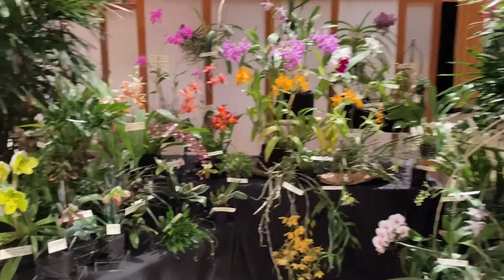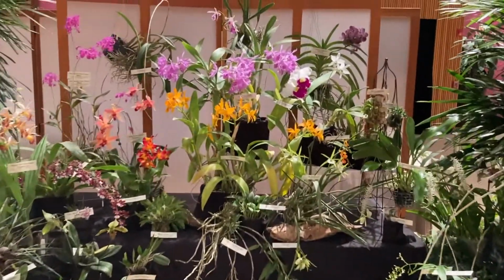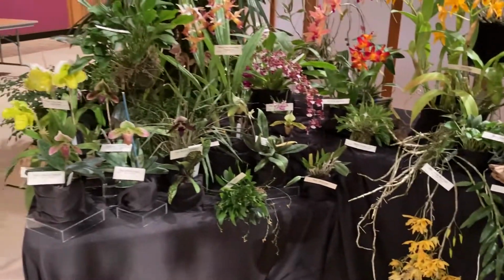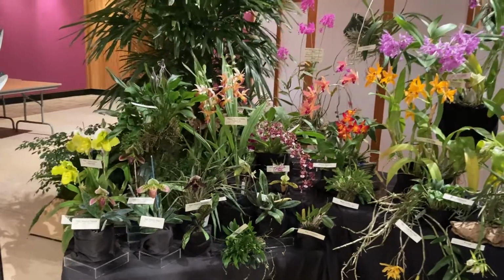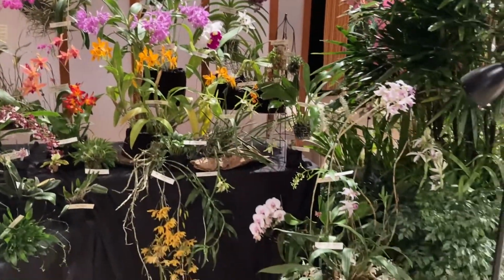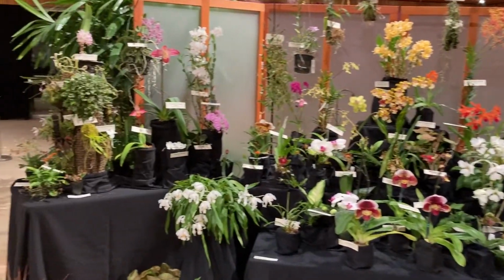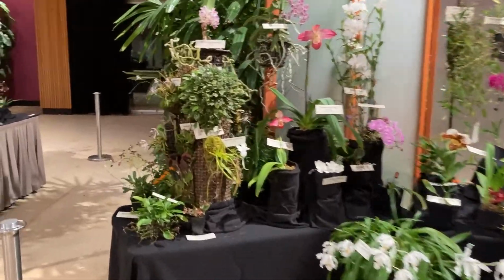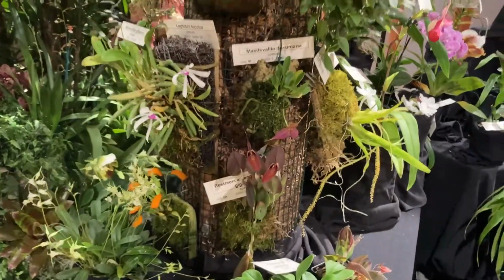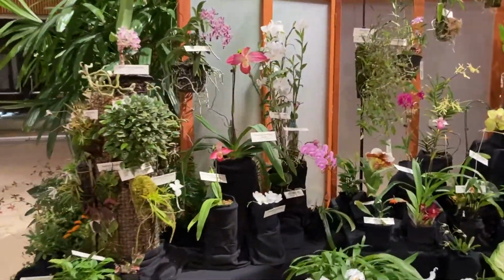Here we have, I don't know whose display this is, but I would suspect it belongs to one of the societies in the Midwest who's come to our show, maybe Batavia, or the Orchid Growers Guild in Madison, or the Wisconsin Orchid Society. Here's another display by an orchid society. If I had to guess, simply based on these moss-filled holders for these miniatures, I would expect that this is the Wisconsin Orchid Society display.